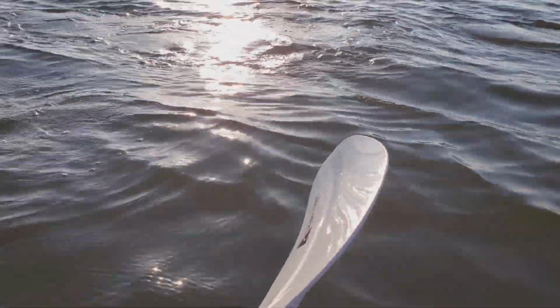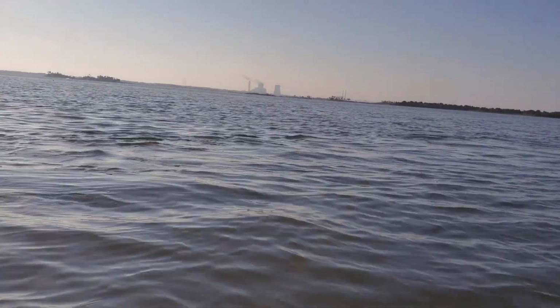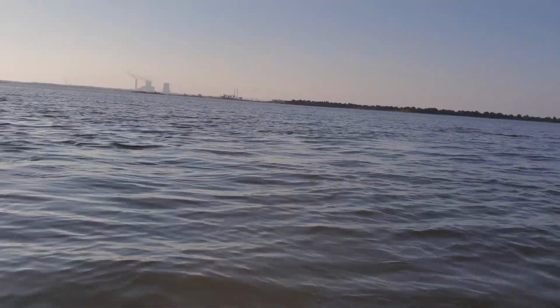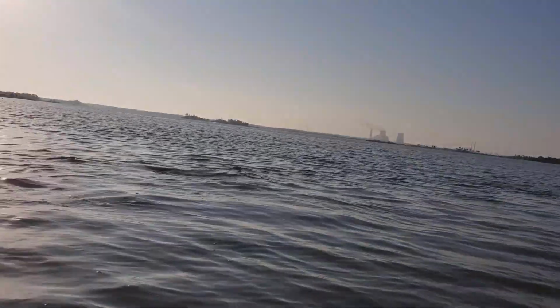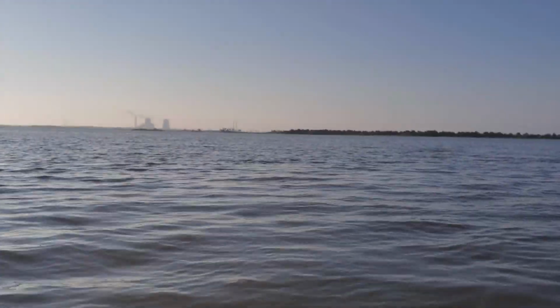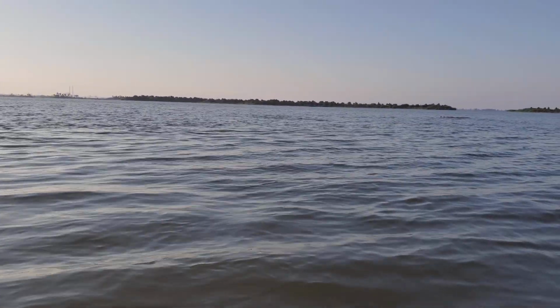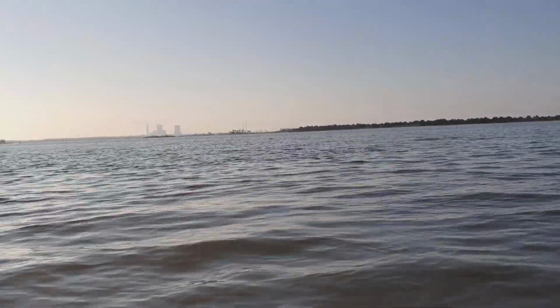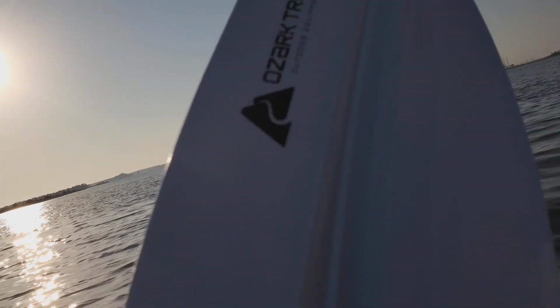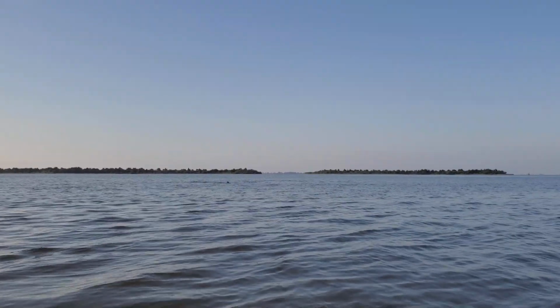Yeah, didn't get him. I can see the ripples in the water. Dang. Went under the boat even. Oh, I see him out there. Yep. Trying to get a dolphin. Ah, there's his fin.